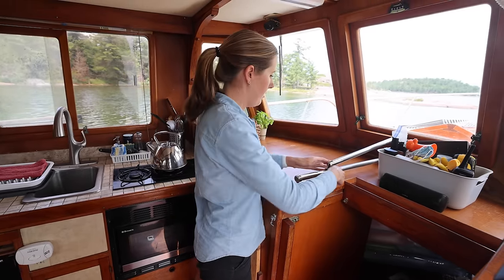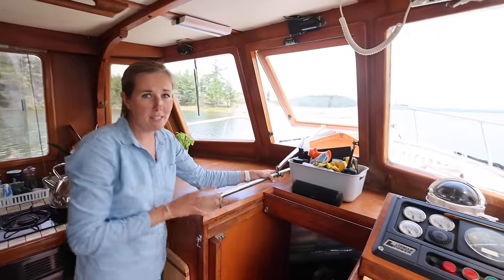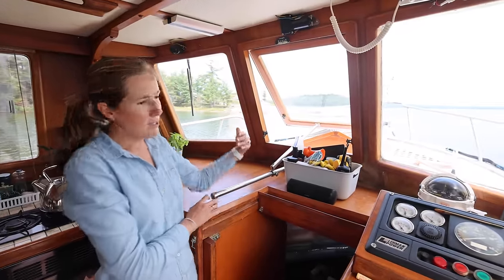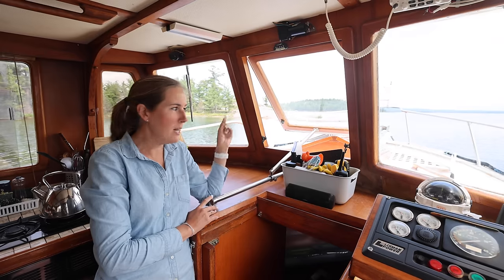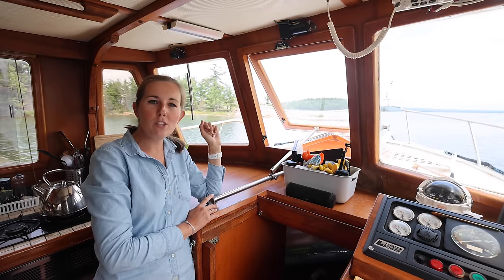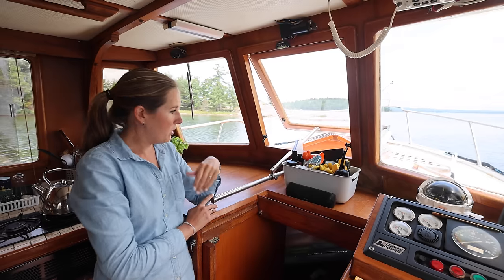We have an awesome window that we keep open so often, specifically when we're on anchor, because on anchor you're primarily, in this case we're not because we're stern tied, but you're primarily always facing into the wind. And so you have this wonderful breeze that always keeps us really cool on anchor.